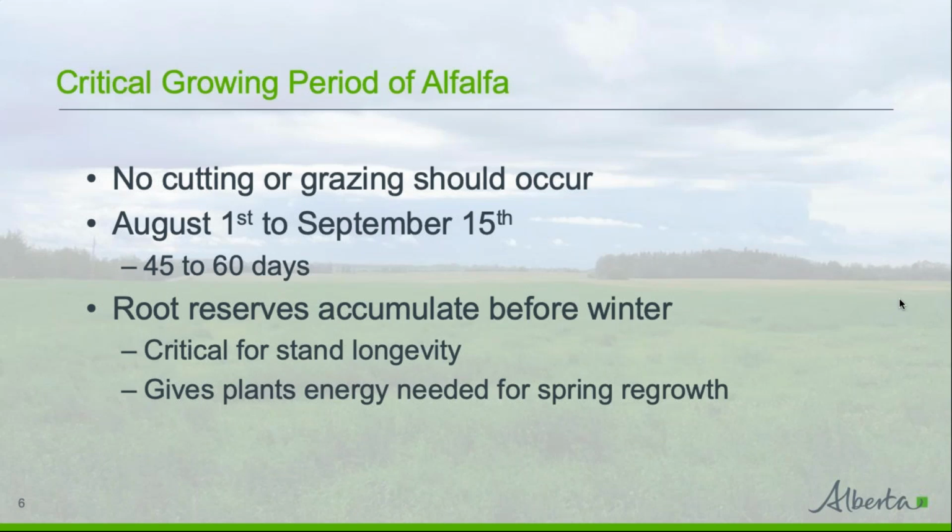Now, the critical growing period of alfalfa is basically that time period between when it could be used as a first cut to that time, usually in the fall, where we could probably take the second cut, but then again, no. This critical growing period is really important because it allows those plants to get those root reserves accumulated right before winter. And this critical growth period here in Alberta is from August 1st to September 15th, or we usually like to say that 45 to 60 day period.